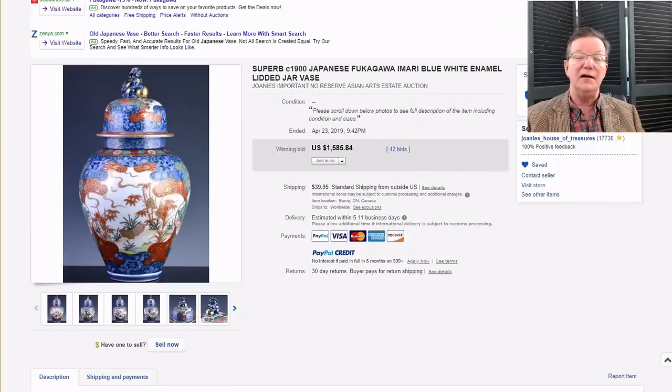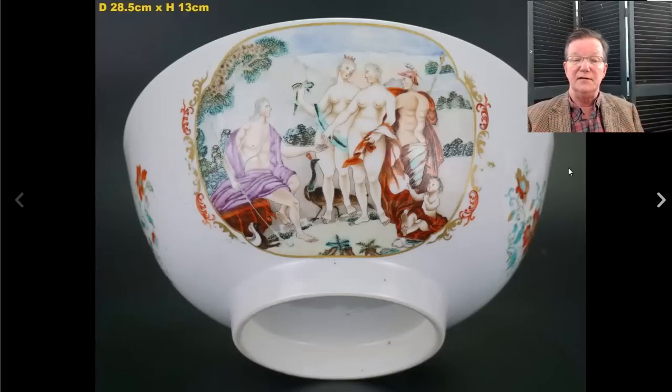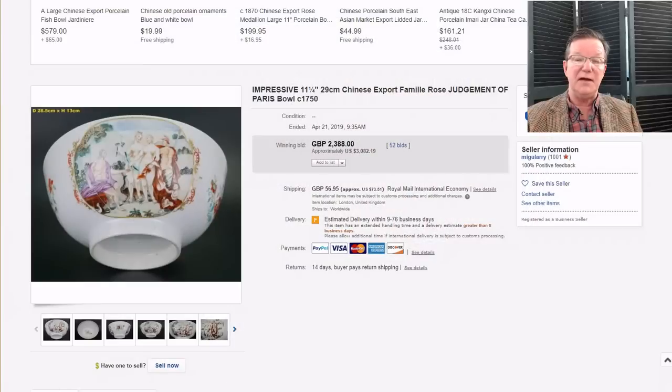All right, and then on to this was the European export bowl for the European market. This was also about 9 inches in diameter, somewhere around there, and it's the Judgment of Paris bowl. And I think this was a pretty good buy. It went for $3,000. In the past, we've seen this same punch bowl, similar pattern, bring $4,500 to over $5,000, $5,500 even, $6,000. They've done more than this in the past.